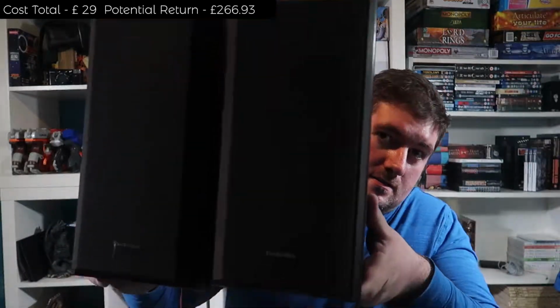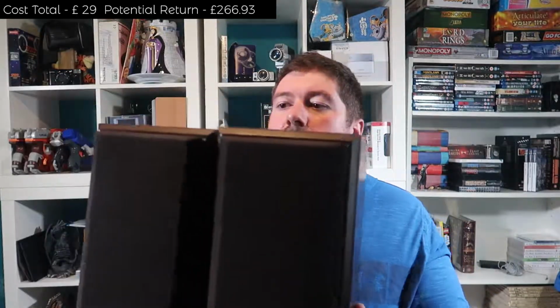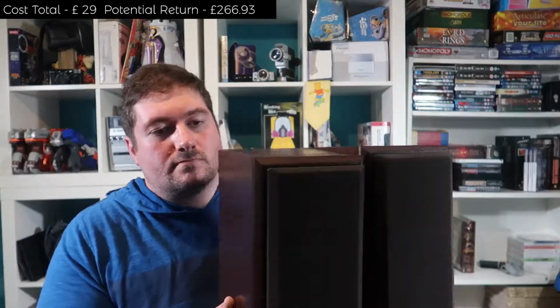The Technics system, fully working. So show the speakers. There are the speakers. It's quite a nice set if I'm honest. But yeah, 125, and I'm the lowest one on there for this set.